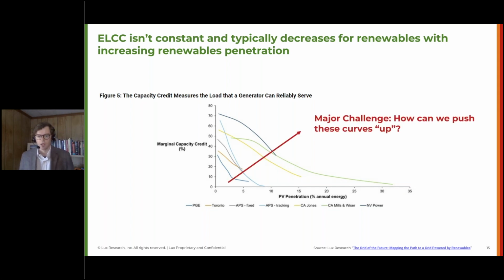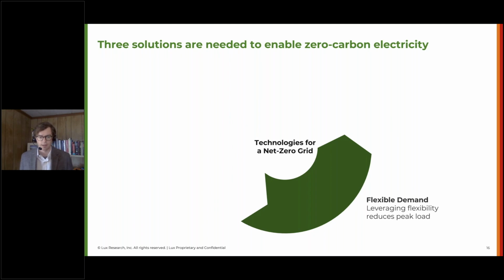Because if we don't, we end up with a very expensive power grid that has a lot of excess capacity just to ensure reliability. So how do we push these curves up? Lux has identified three major technologies to do that. The first is flexible demand.